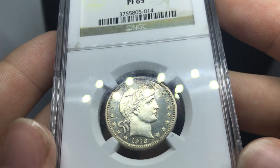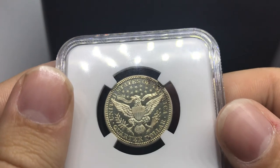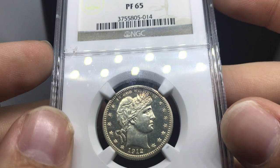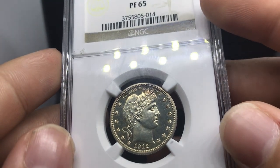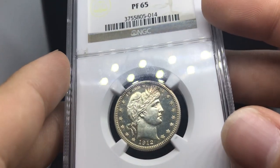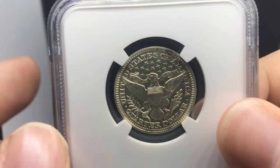There's a little bit of a toning distraction at the top, but the cameo is there. It's very nice. I love this coin just because it's not ugly toned. Most of the time with proofs, you're going to run into coins that are not very attractive. I saw a lot at the show this weekend where there's toning on it, which really covers up the proof appearance of the coin. And some people, when they buy proof barber quarters or barber halves or barber dimes, want that cameo effect that they don't see on normal barbers.